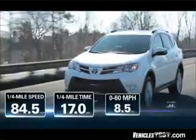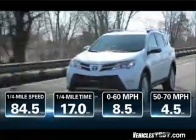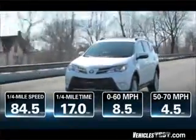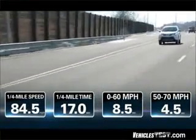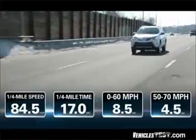It went from 0 to 60 in just 8.5 seconds, had a 50 to 70 mile an hour passing time of 4.5 seconds, and ran the quarter mile in 17 seconds, doing 84.5 miles an hour at the end.